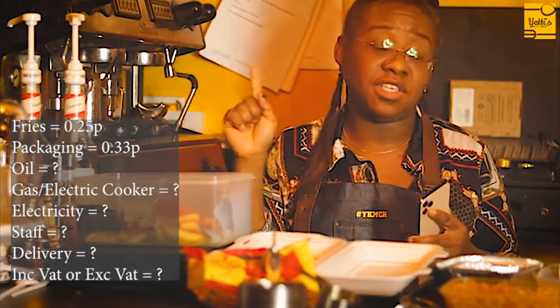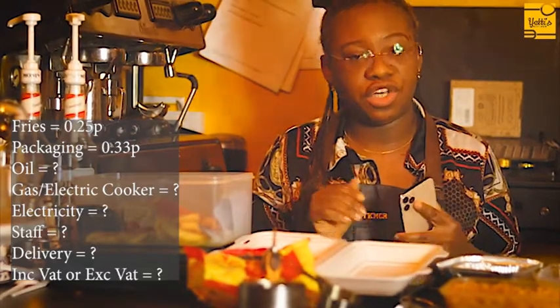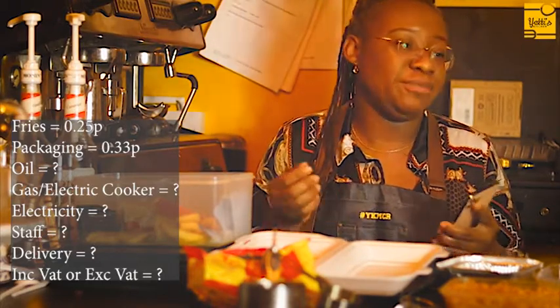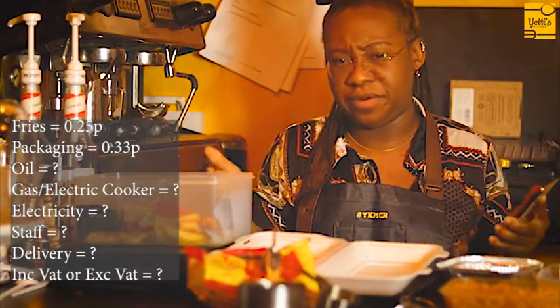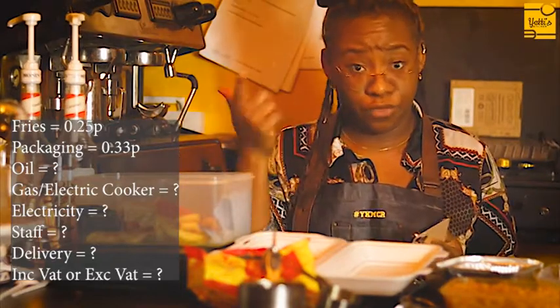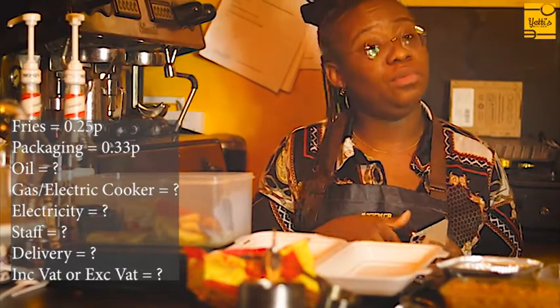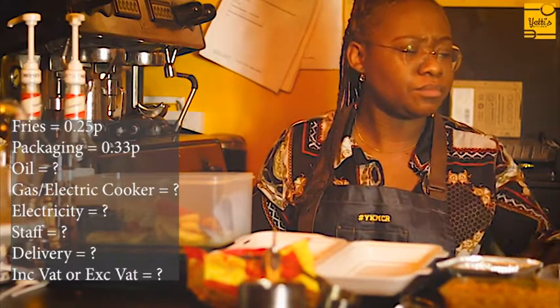If your competitors are charging £1.45, £1.30 for a medium box, what you don't want to do is charge £2. What is in your fries? What's so special about your fries? Unless you're leaving the skin on the fries, or maybe you're doing something special, then yes, you can charge £2, £2.50. But your competitors are charging £1.50, £1.30 for a medium box of fries. So be careful on your pricing. So that's that for the English menu.